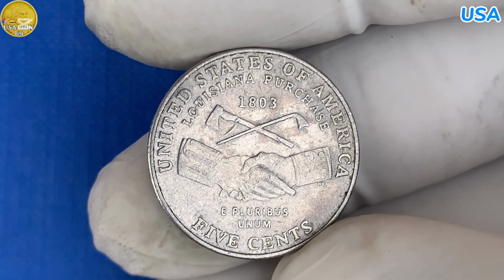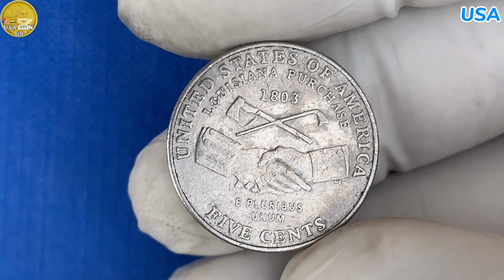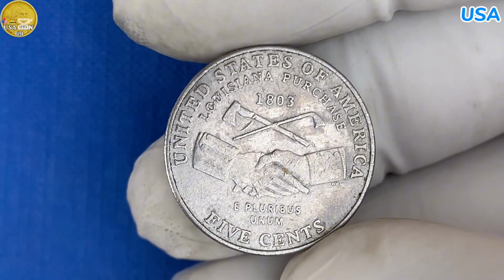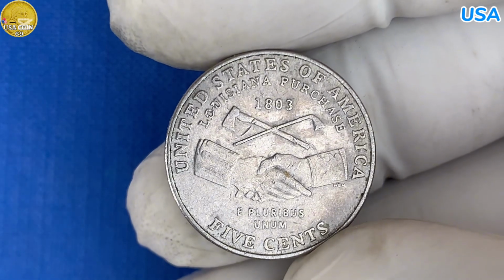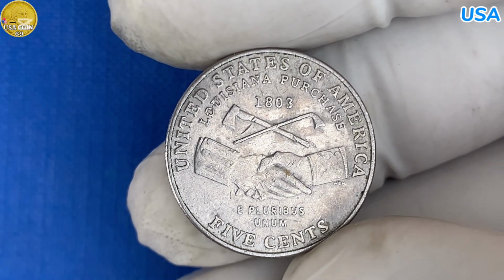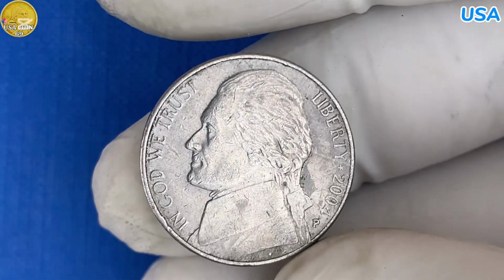So, the next time you come across a 2004 Jefferson nickel, take a closer look at it. Inspect its condition and see if you can spot any unusual features or imperfections. If it looks like a coin that has been well preserved over the years, or if it shows signs of a rare minting error, you might just have a valuable collectible on your hands.